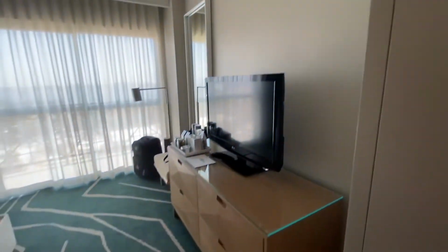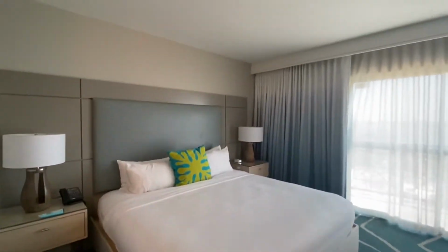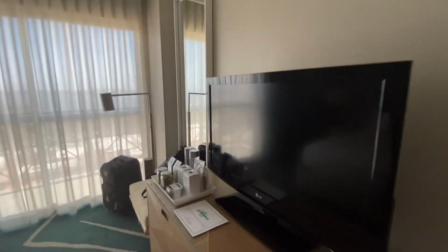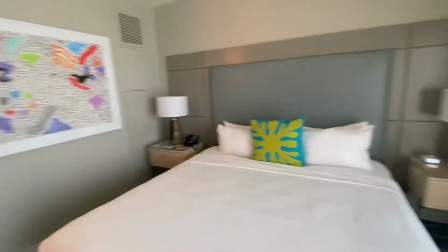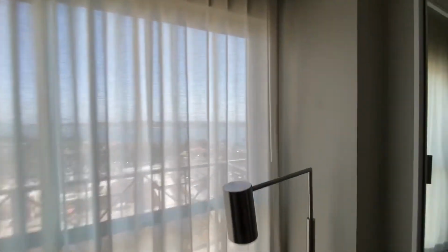And as always, lots of storage space, as you can see, hanging space, ironing board and whatnot, lots of drawer space. We have a king bed room. I do believe this is also available in a 2 queen bed option, but again, look at this space. It's just laid out so well. I love the apartment style. Such a deep space and so much room for everybody.